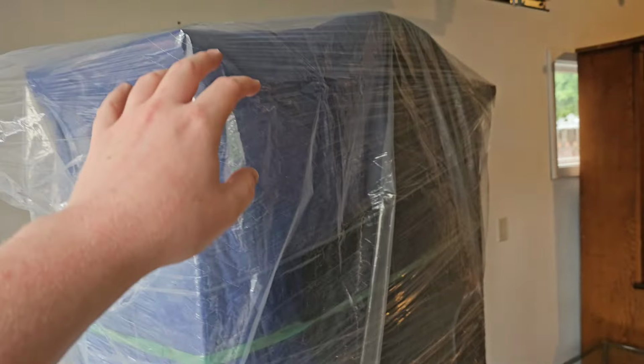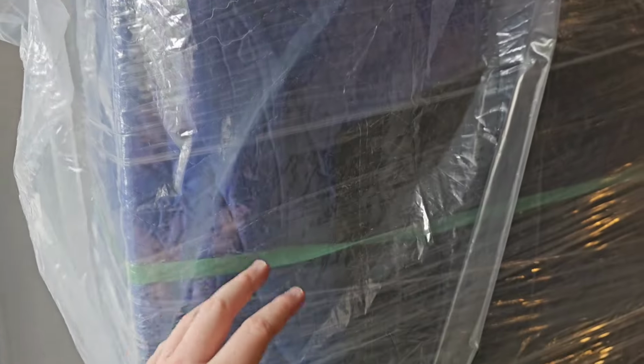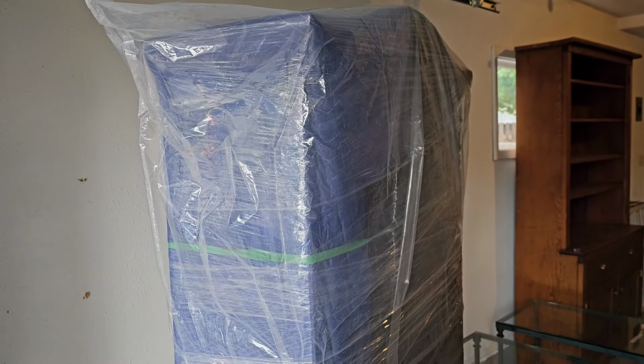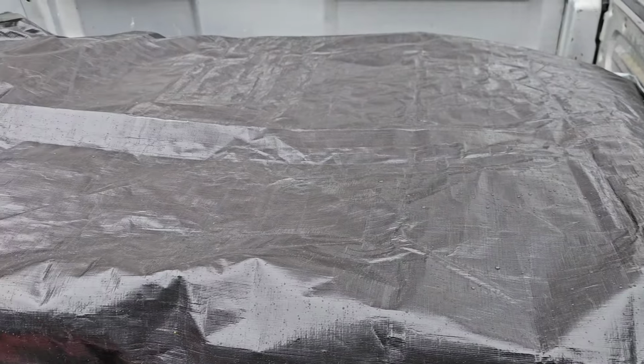The whole top is wrapped in 2 moving blankets, and then it is rubber banded in place, and then saran wrapped around that because we do live in Oregon and it is constantly raining. As you can see, the ground is currently wet from last night's rain. We're also going to tarp this up again because we have to drive like 20 or so minutes. Of course, as soon as I said it's going to start to rain, it starts to rain, so away we go.